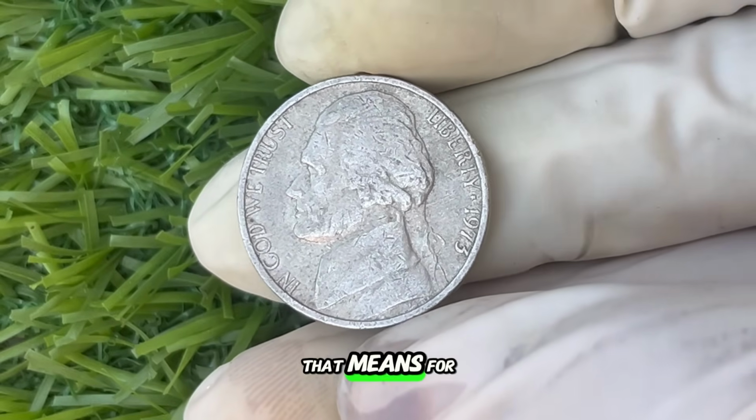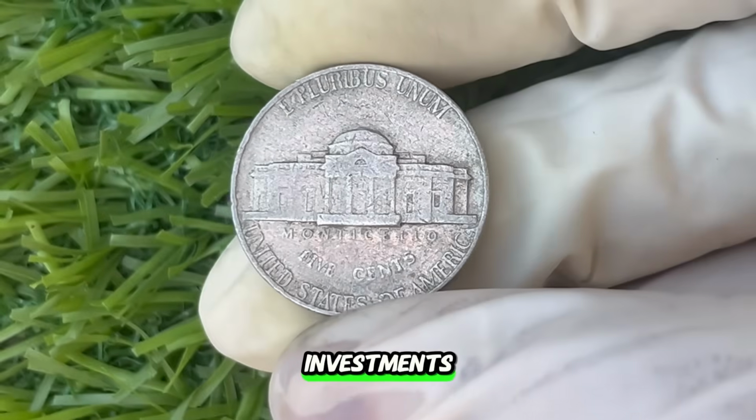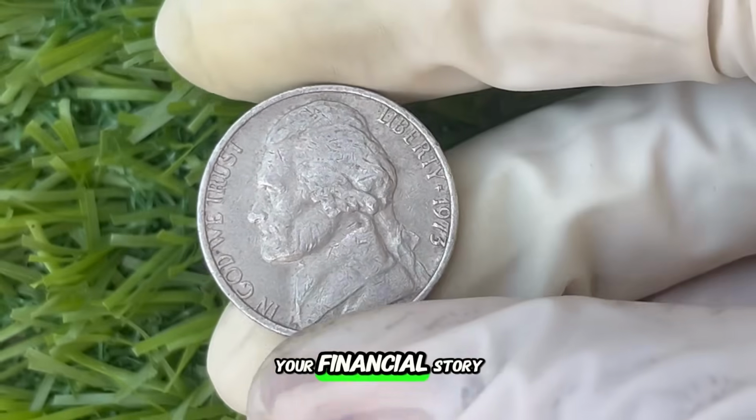Think about what that means for you. The debt you could eliminate. The freedom you could gain. The vacations, the investments, the security for your family's future. This isn't just about selling a coin, it's about rewriting your financial story.